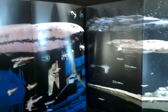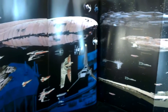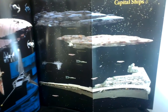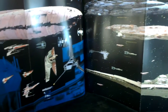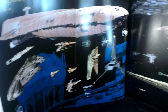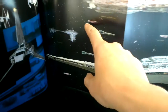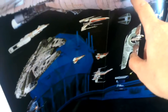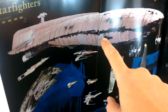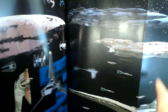Here is another awesome scale shot. If I just pick the camera up a bit, you can see it includes pretty much every main spaceship from the Star Wars universe in the original trilogy shown in scale with each other, so you can get an idea of how big things are. Now obviously this page and this page are not the same, so you'll see down here, this ship here is the same as what we've got up here, so the Rebel transport, giving you some idea how big the bigger Rebel ships and the Star Destroyers are compared to the other things.